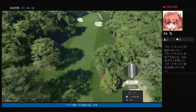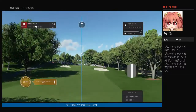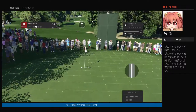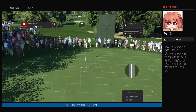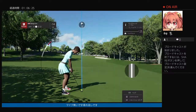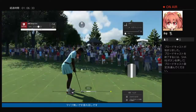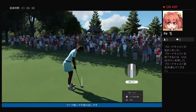A thing of beauty. Playing from around 110 yards out. They've chosen to club down here. A nice approach shot there. Pin high inside the range. That would be back-to-back birdies for this player.